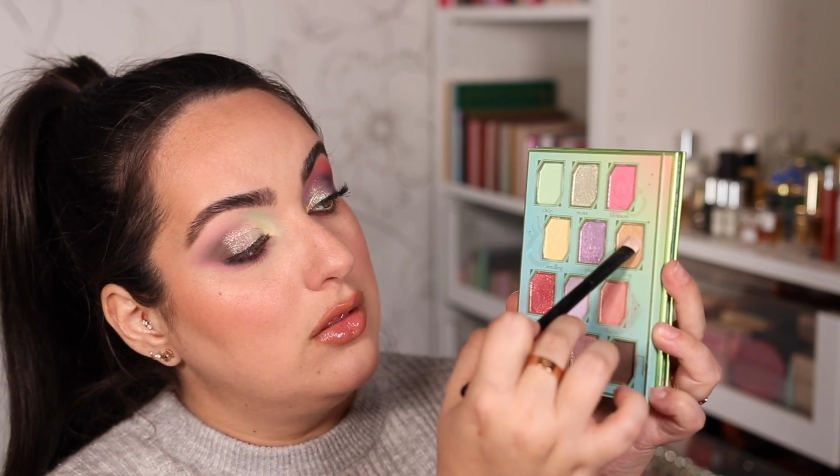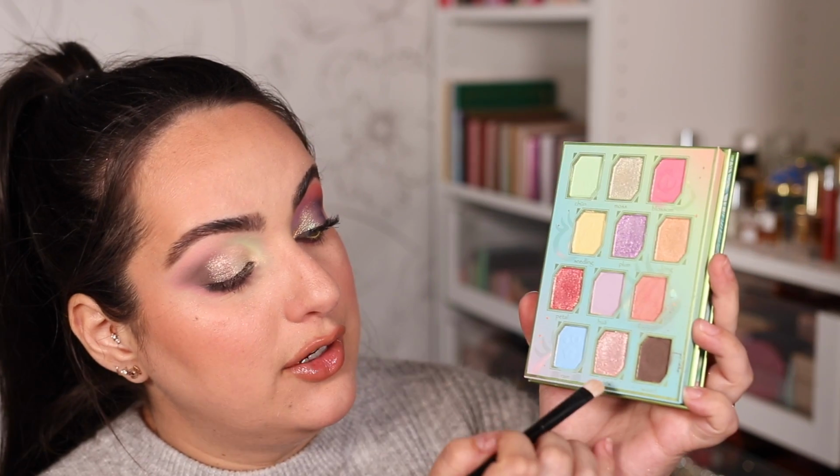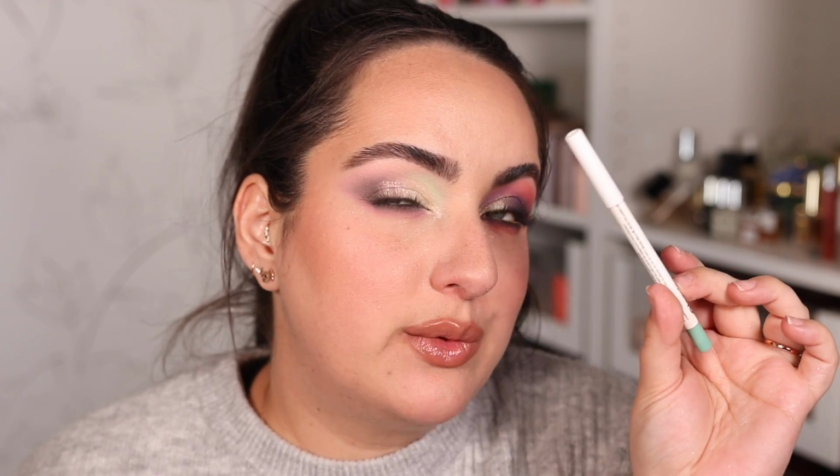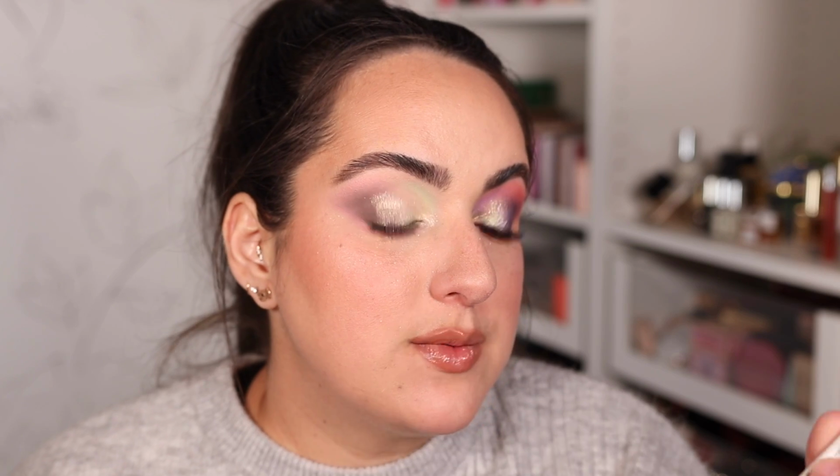Then the color Long here, which is like a golden shimmer, I'm going to add to the inner part of the eyelid. And the inner corner is going to be the shade Dew. So I'm stamping it right in here. In the waterline, I added a sagey green light pastel type of eyeliner. This one is from Glossier in the shade Patina.